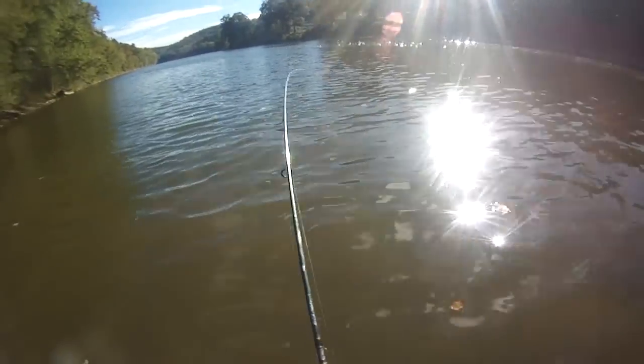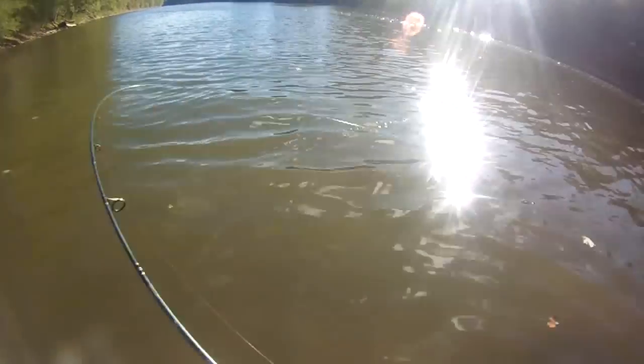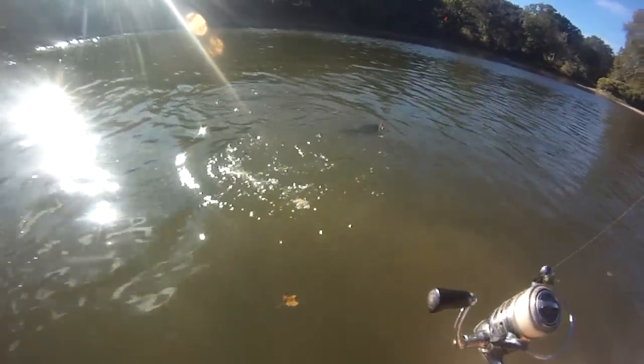Turns out I'm out of camera memory and battery pretty much right now, so I can't show the retrieves, but I'm just slashing it along, letting it sit, slashing it, letting it sit. Got this guy on the fifth cast. Oh, he is a nice one, nice smallie.